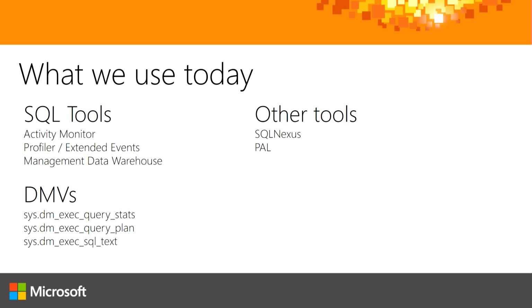Even our own support teams have been faced with those problems, and that's where tools like SQL Nexus and even PAL for Windows performance counters come from. They're designed to make the analysis phase of that data a little easier and to give us nice reports. But it still means we have to collect the data, then process it through the tool, and that all takes time. At the end of the day, we just want to see what the problem is, get to the solution, and have it fixed for our end users.